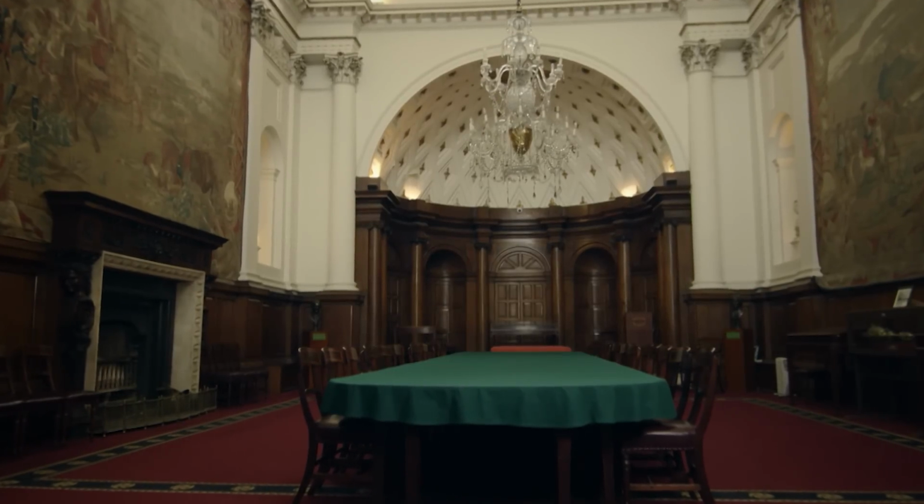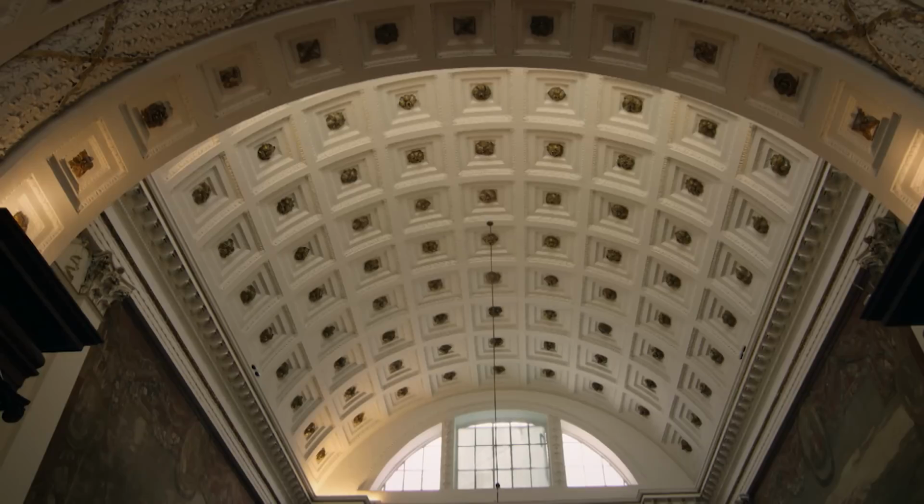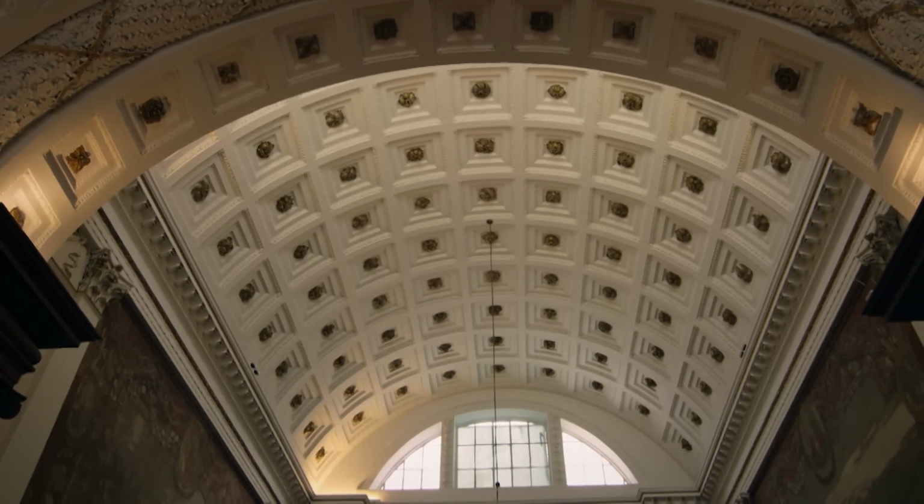Has this room changed much? Only one change. In fact, in the chamber you would have had the rows of benches that the members sat on when the House was in session, and when it was converted for use as a bank, those seats were removed. But other than that, what we have here in the chamber today is exactly what was here when the Act of Union was enacted in 1800.